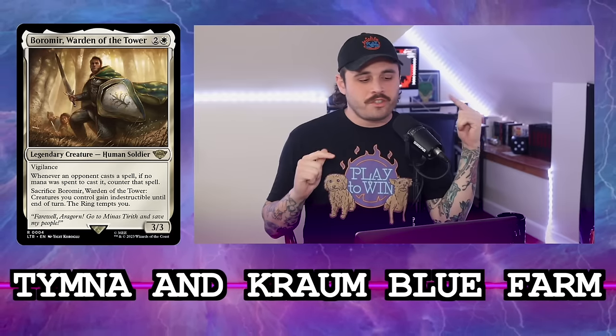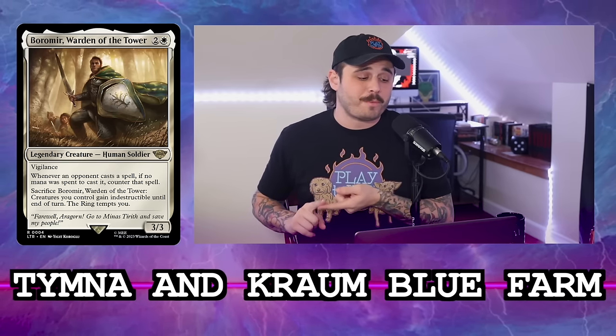I haven't seen it a ton just yet. I've seen it a little. I think the card is great. I'm happy to see it here. Whenever an opponent casts a spell, if no mana was spent to cast it, counter that spell, that's pretty helpful. I love that it counters Force of Wills, Force of Negations, all that.